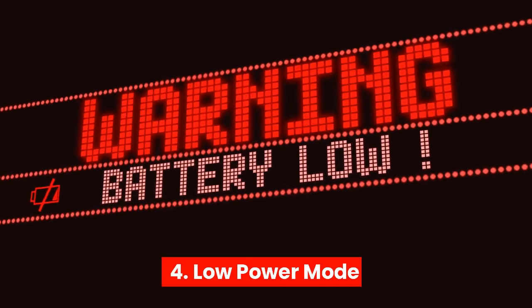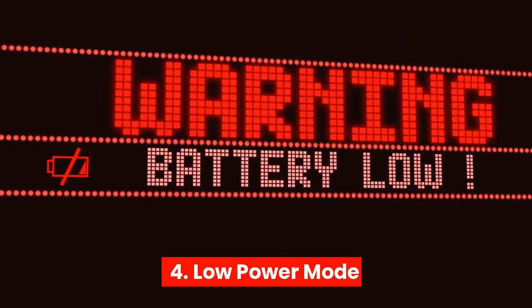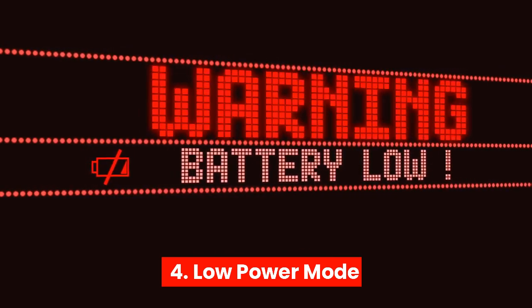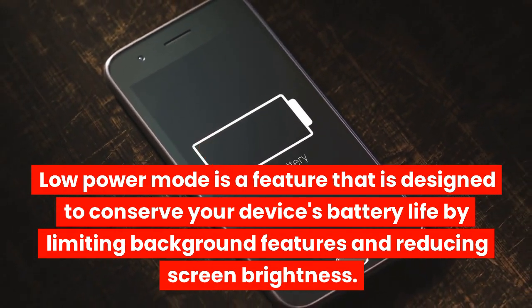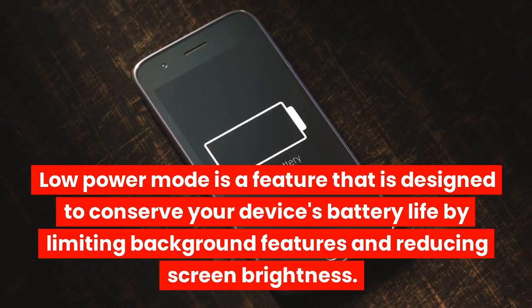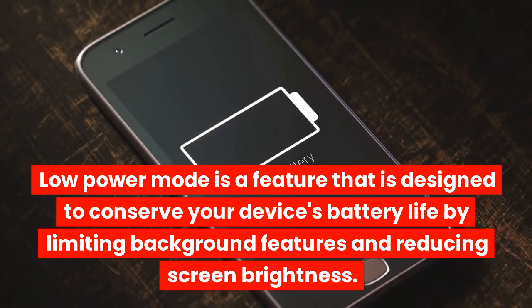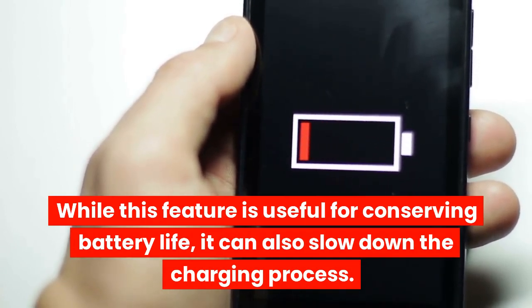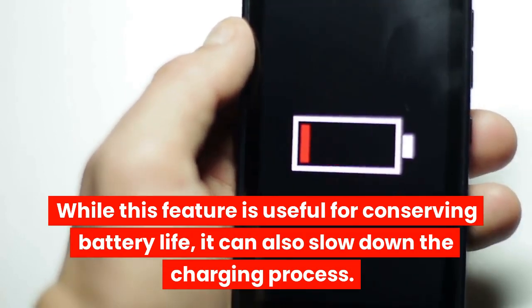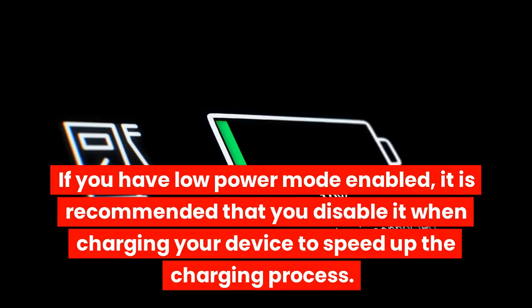Four. Low power mode. Low power mode is a feature that is designed to conserve your device's battery life by limiting background features and reducing screen brightness. While this feature is useful for conserving battery life, it can also slow down the charging process. If you have low power mode enabled, it is recommended that you disable it when charging your device to speed up the charging process.